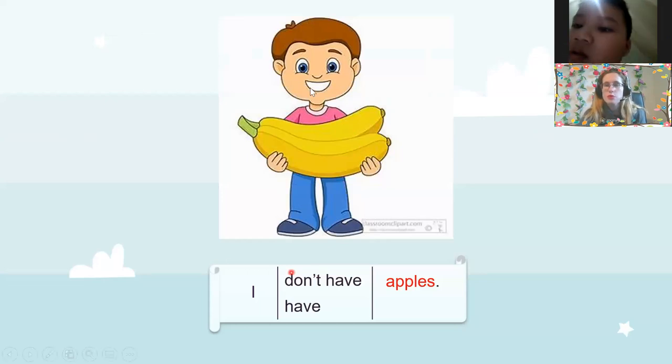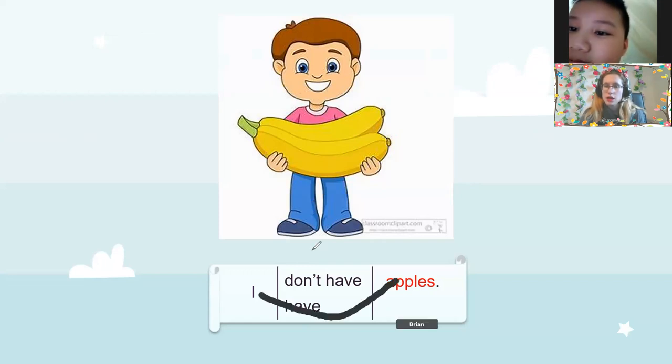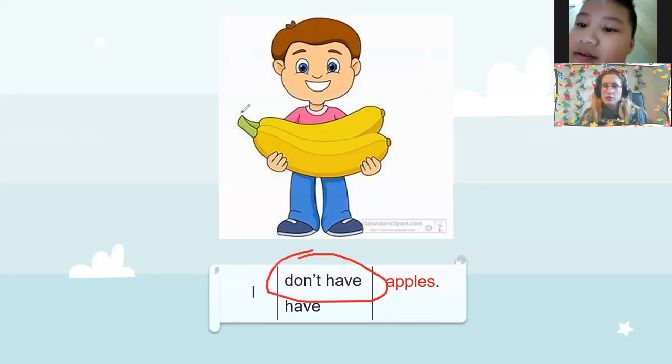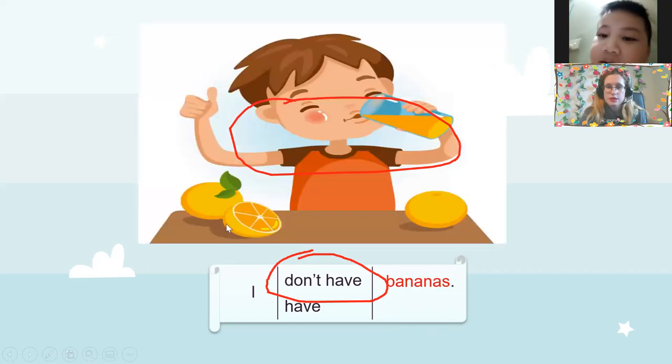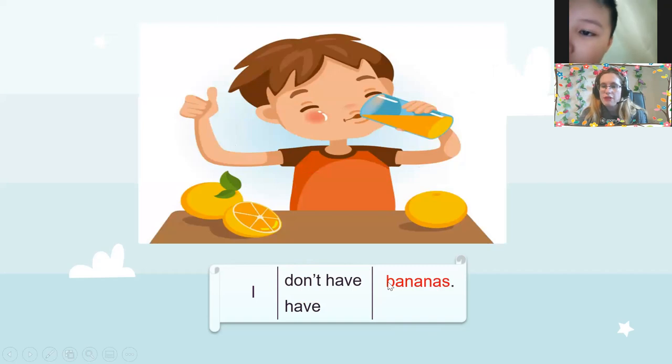He doesn't have apples. What does this boy have? I have or don't have apples? I don't have apples. This is not apples. It's bananas. Okay, so I don't have apples. I have bananas.